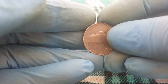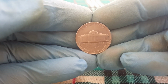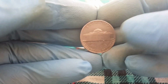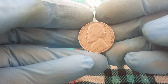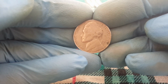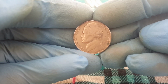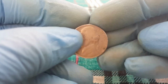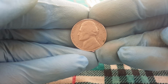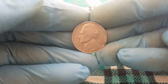Beyond its value, the 1994 nickel connects us to American history. Thomas Jefferson was not only the nation's third president, but also the principal author of the Declaration of Independence and the leader responsible for the Louisiana Purchase, which expanded the United States dramatically. His home, Monticello, is both a personal creation and a national treasure, representing his vision and his influence. Holding a 1994 Jefferson nickel means holding a reminder of Jefferson's legacy and the enduring history of the United States.